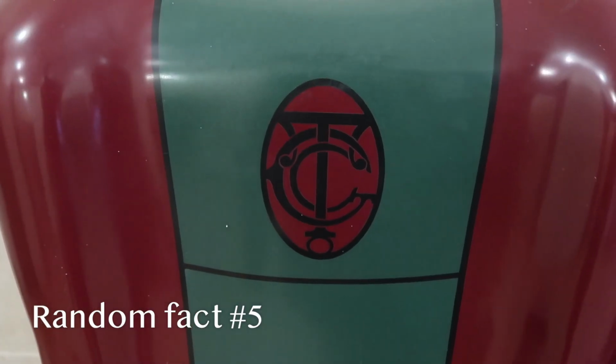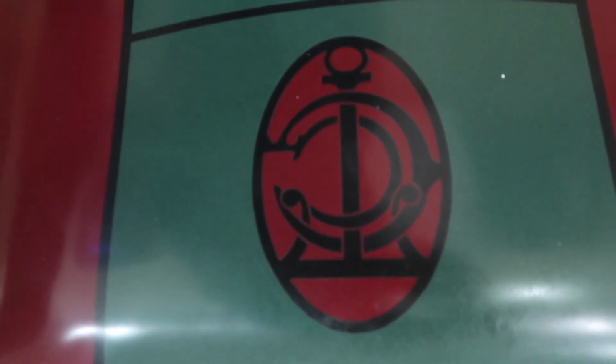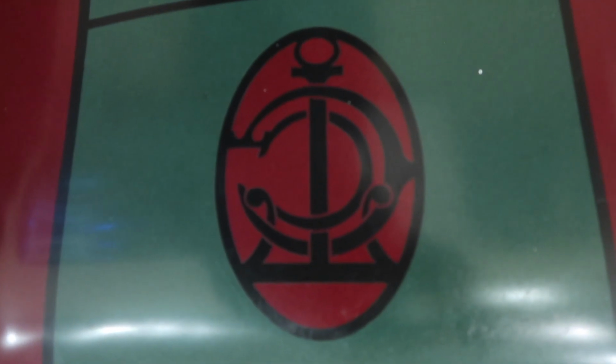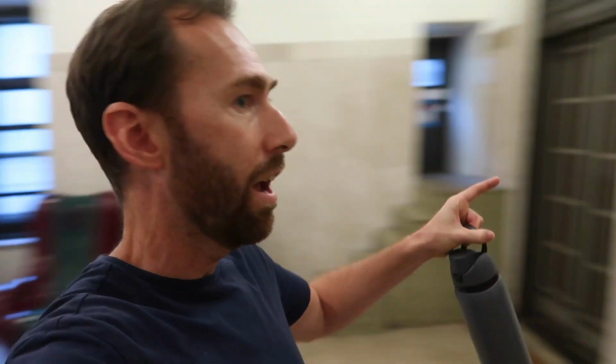And if you look at the back of the chair, this is the old Grand Central Terminal logo. And if you flip it upside down, you can see the T is actually an anchor, because Vanderbilt used to be in shipping before he got into trains. There's also vending machines up here if you want those. You got seats here, elevator here.